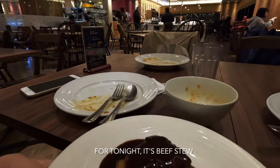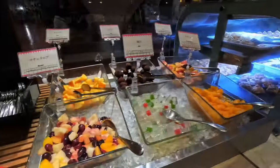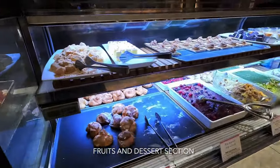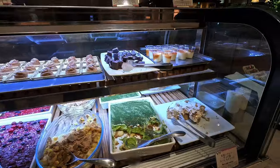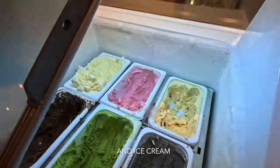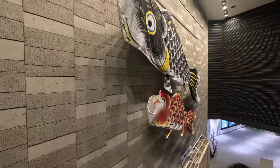Time to give this beef stew a try. I see matcha, I see sesame. Is that sesame down there? Black sesame? Black sesame. Raisins, strawberry, vanilla, and chocolate. I think I want a mix of sesame.